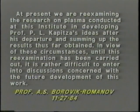And a friend of mine in Canada recently wrote a letter in November 1984 to Kapitza's successor as director of the Institute for Physical Problems of the Academy of Sciences of the USSR. And the 27th of November 1984, Professor A.S. Borovic-Romanov wrote a letter to Dr. Wright in Canada saying, at present we are re-examining the research on plasma conducted at this institute in developing Professor P.L. Kapitza's ideas after his departure and summing up the results thus far obtained. In view of these circumstances, until this re-examination has been carried out, it is rather difficult to enter into discussions concerned with the future development of this work.